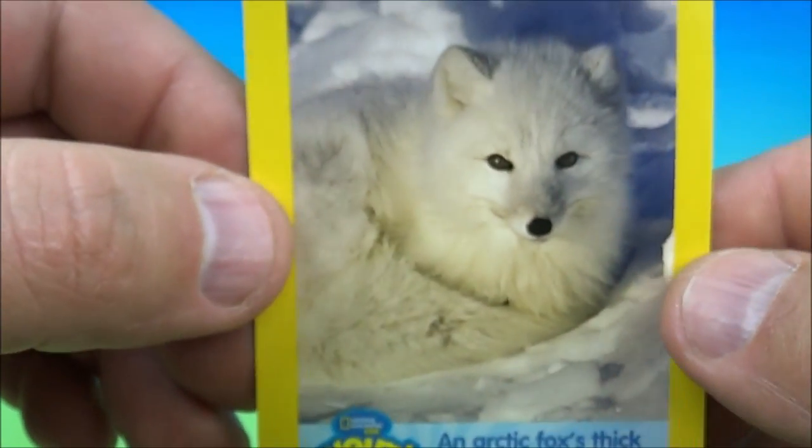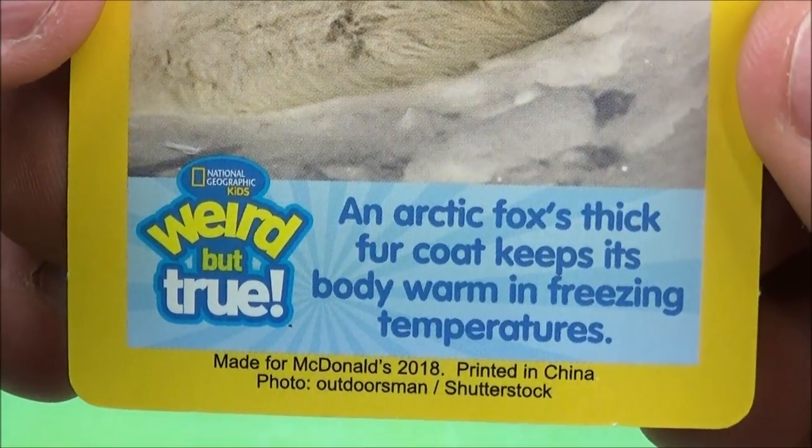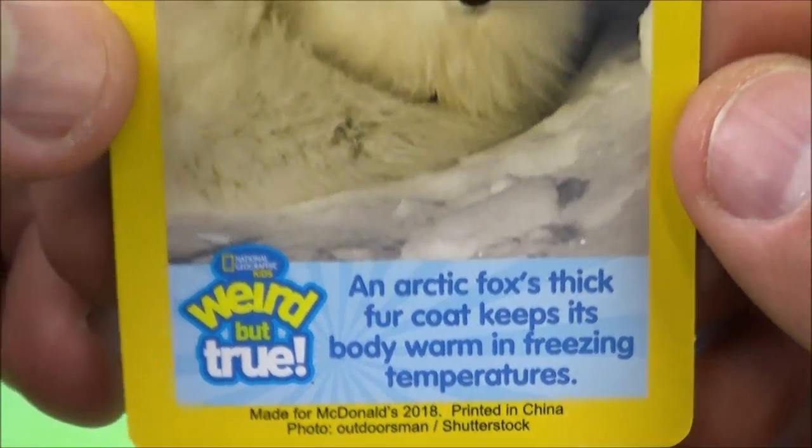And on the back here, another cool-looking picture. Weird but true, an Arctic fox's thick fur coat keeps its body warm in freezing temperatures. Wow, kind of does look warm and cozy there.